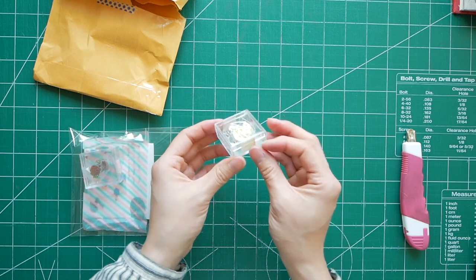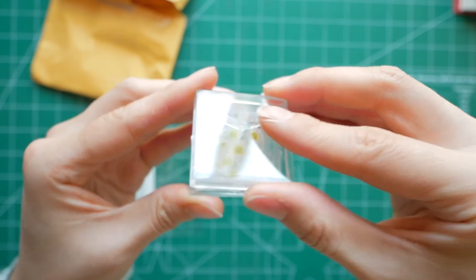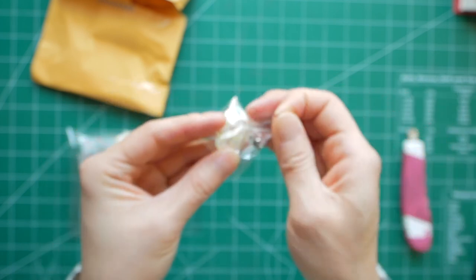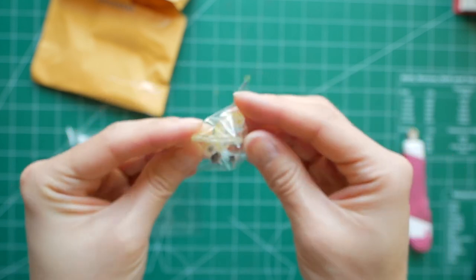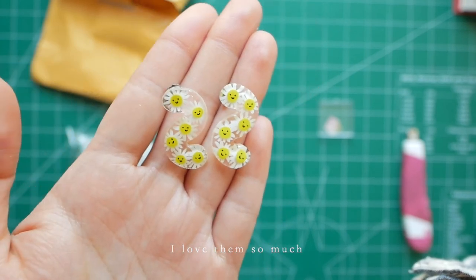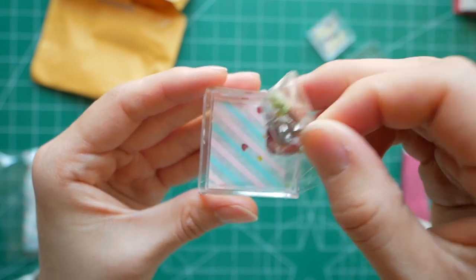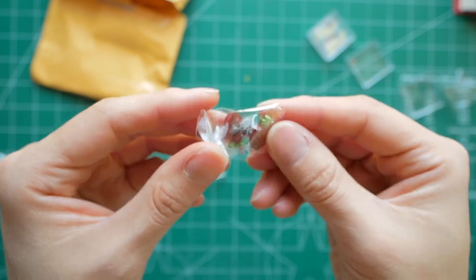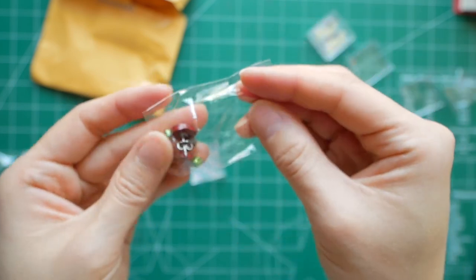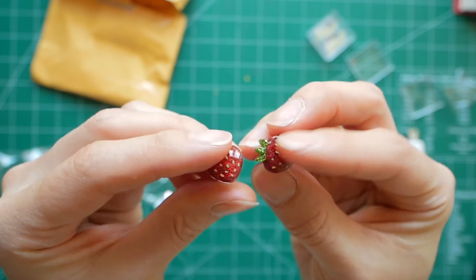Oh wow, look at that packaging. Oh my God, so cute.